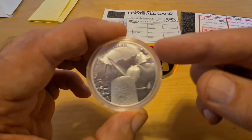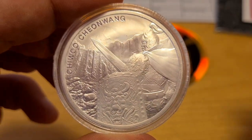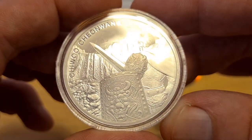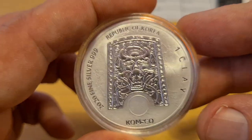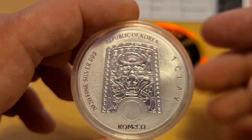But there you go. The 5th in the series, the Chiwu Cheonwang. I said I wasn't going to do it again, but I did. It is a stunner. It really is a stunner. And I really want to do that kilo pour super soon. So please, as much as you guys can, let's fill up those numbers.